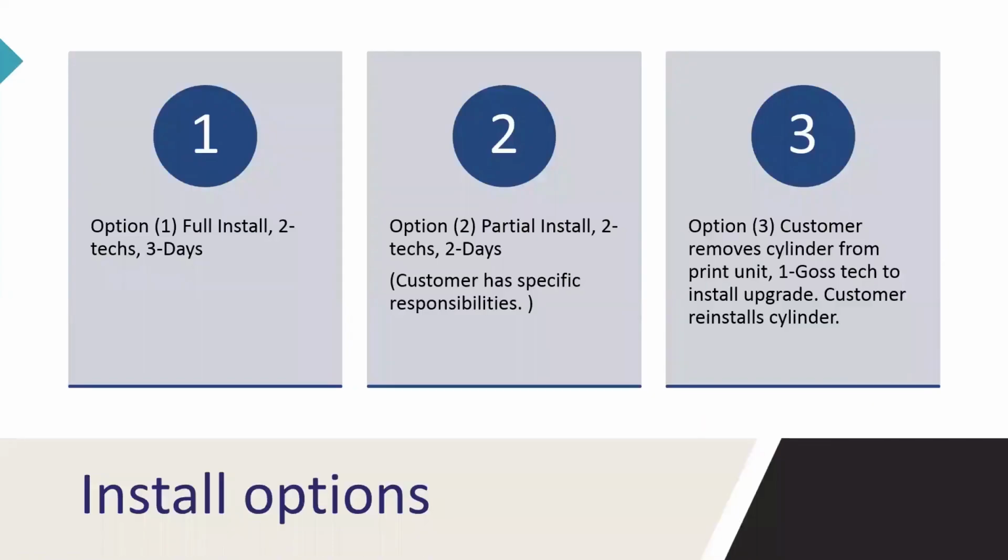All right, thank you, Michael. I'd like to talk a little bit about the installation of the upgrade. We have 3 scenarios that we can offer to our customers for the upgrade. Scenario 1, we can do the full upgrade, which consists of 2 technicians, roughly 3 days.